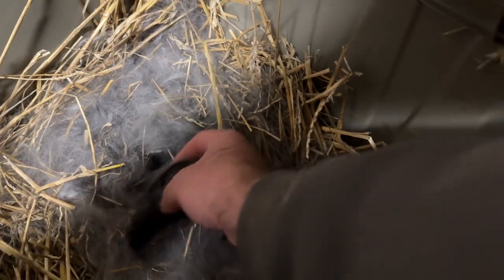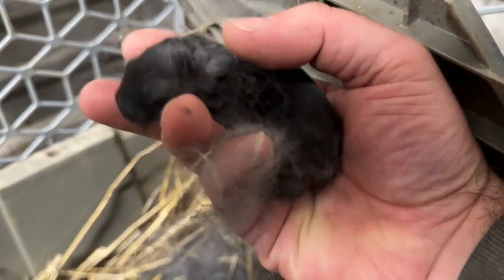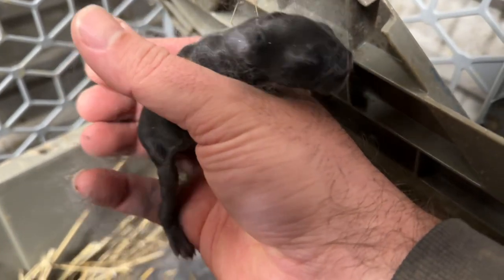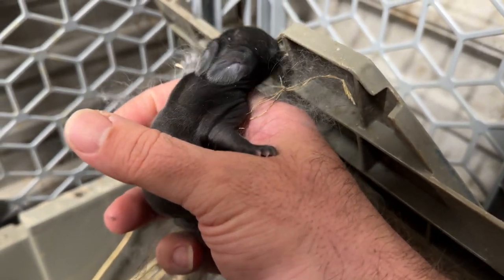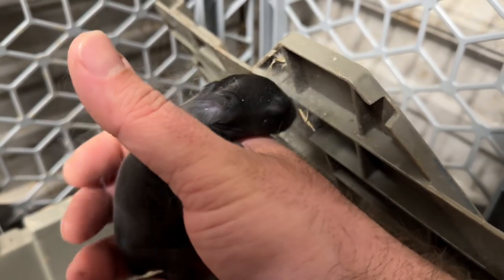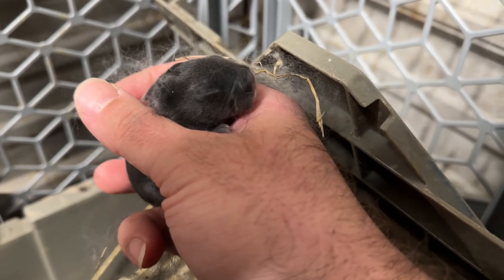There's none of them in here are dead, which I hear is a common thing to lose a couple. So no dead ones. And the nice thing is they're all in a heated building, so you know, they're doing good. So I thought I'd share this with you. Oh, you just peed on me. They're super adorable. So I'll see you guys.